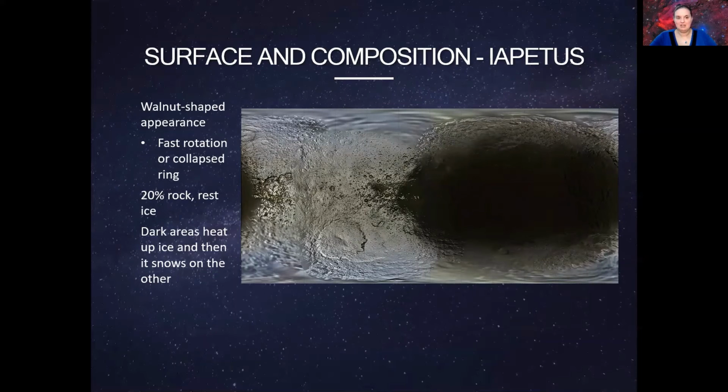Next up, Iapetus. It's also got this walnut-shaped appearance because close to the equator is this huge, gigantic ridge along the equator of the moon. Now, astronomers believe that it could be one of two things. One, Iapetus was rotating so fast during its early formation that it squished it to where it created this ridge. Or it could be that a ring did once exist around Iapetus, and it collapsed and fell in that long line. But it's 20% rock. So even despite this dark material, most of it is ice.